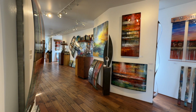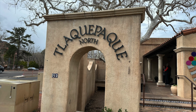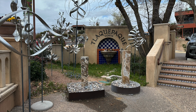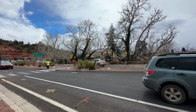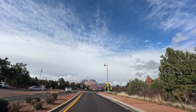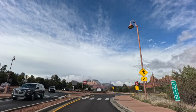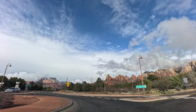There was some really nice artwork. The village has a north and south side, so after exploring one side, I crossed over to the other. They had crossing guards to monitor the crossing and keep the traffic moving. I have to say that Sedona has encouraged tourism without ruining the beauty of the town. They have roundabouts on the road to slow the traffic down but keep it moving.